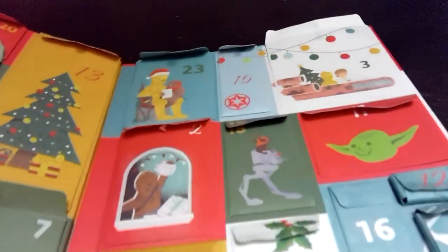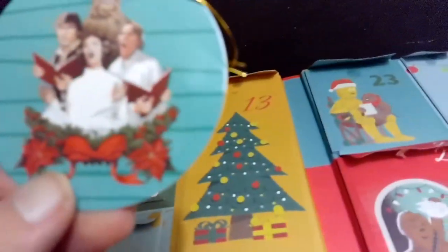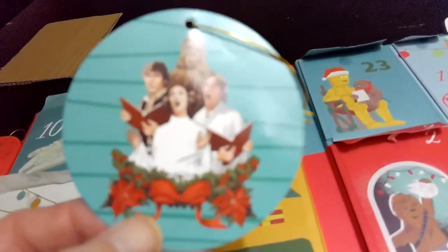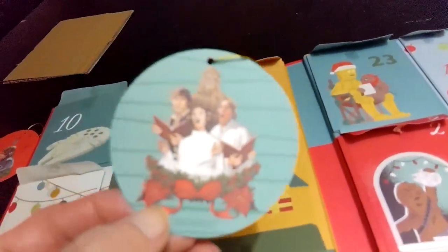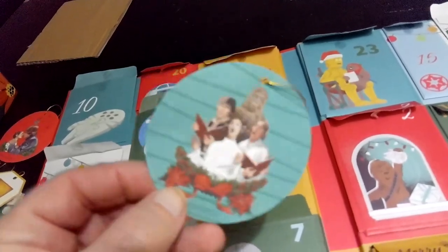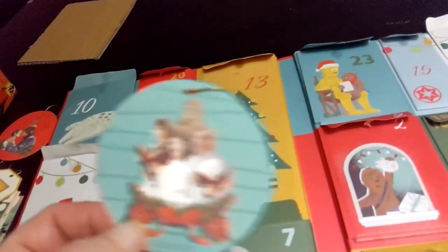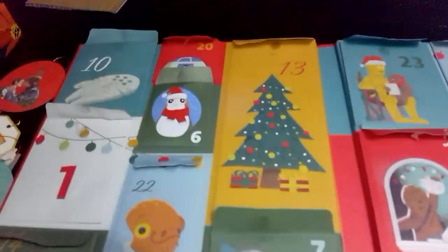Number 10. Where's number 10? Up here in the corner with the Millennium Falcon on it. And it's another little ornament. And it's Luke, Leia, Han, and Chewbacca all singing Christmas carols. That's great. I hope this is coming out okay. It looks like it's blurry for some reason, but my camera might be having a hard time focusing. I don't know if it helps if I turn the light on. So that was number 10.